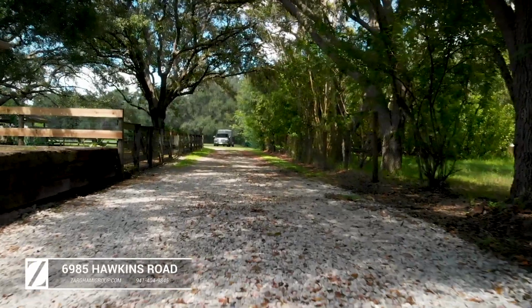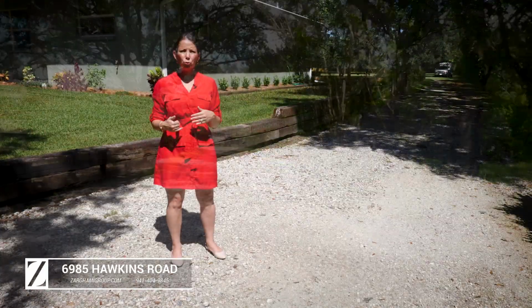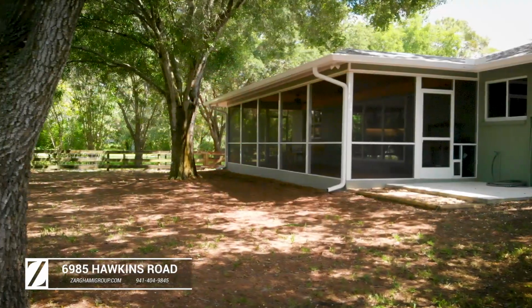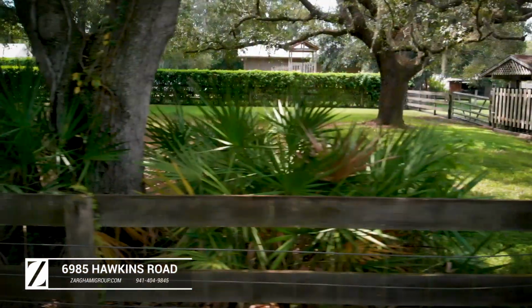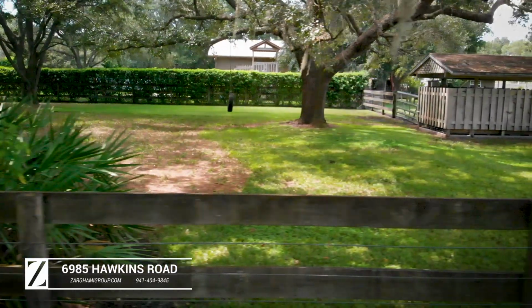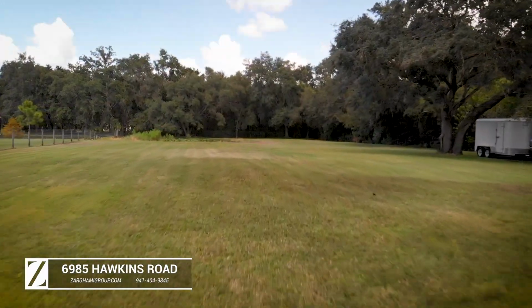So if you have a horse trailer or an RV or a boat, it's really easy to just pull in your driveway and go park it where you need to. This backyard is completely private. There's also a fun tire swing, there's shaded area, there's some sunny areas. It's perfect for whatever your lifestyle requires.